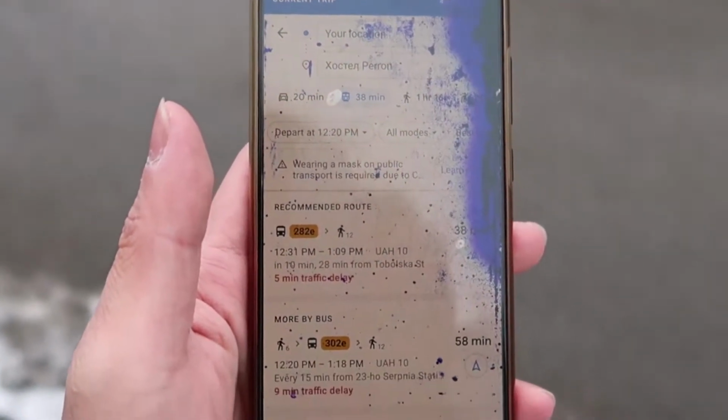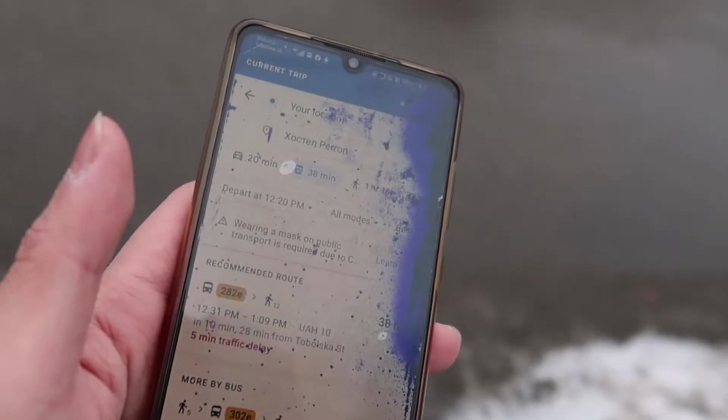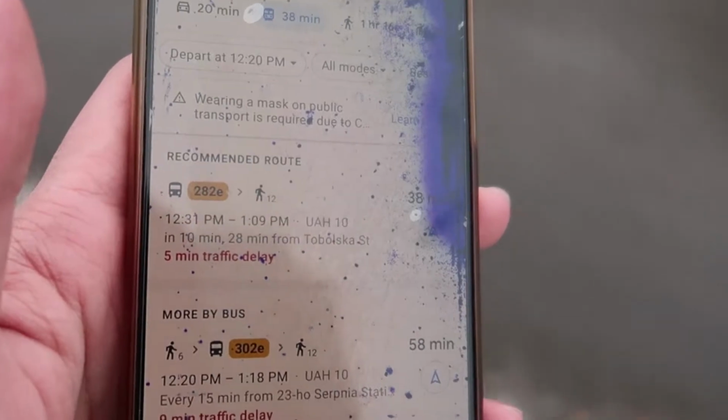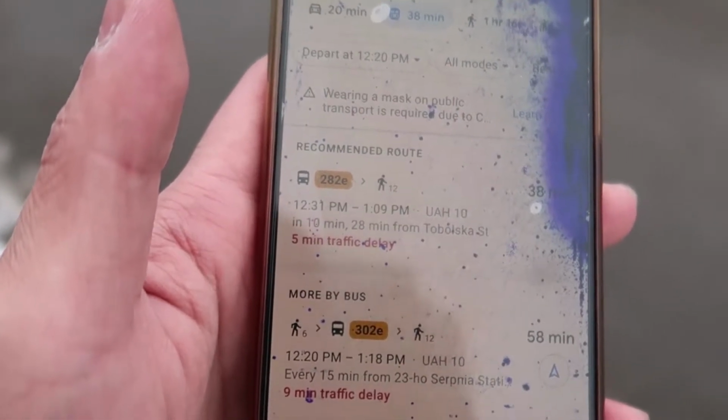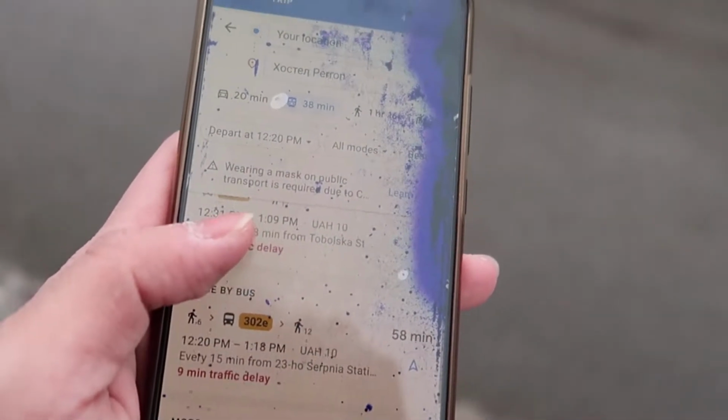I just dropped my phone on the ground and it became like a blue screen, and this is the bus we are going to take. It's like a 2A2E or maybe 302E. And it takes maybe 38 minutes to 58 minutes to go there.